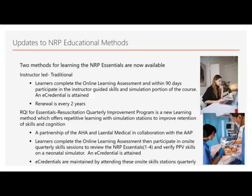NRP advanced providers participating in the quarterly RQI Essentials training would still renew their advanced learning every 2 years when they become due. Instructors also will renew their credentials when they expire, but they will still need to know these 8th edition updates and incorporate those into their training beginning in January.